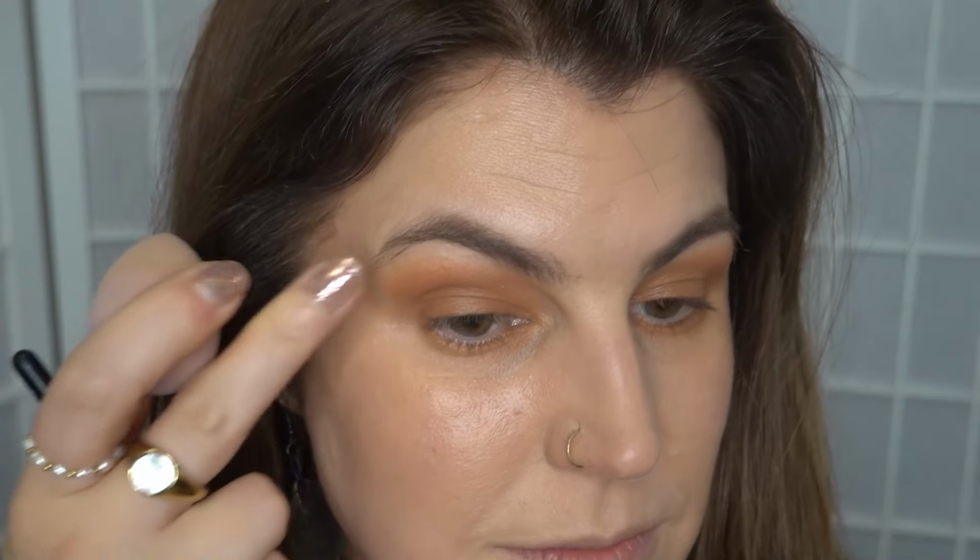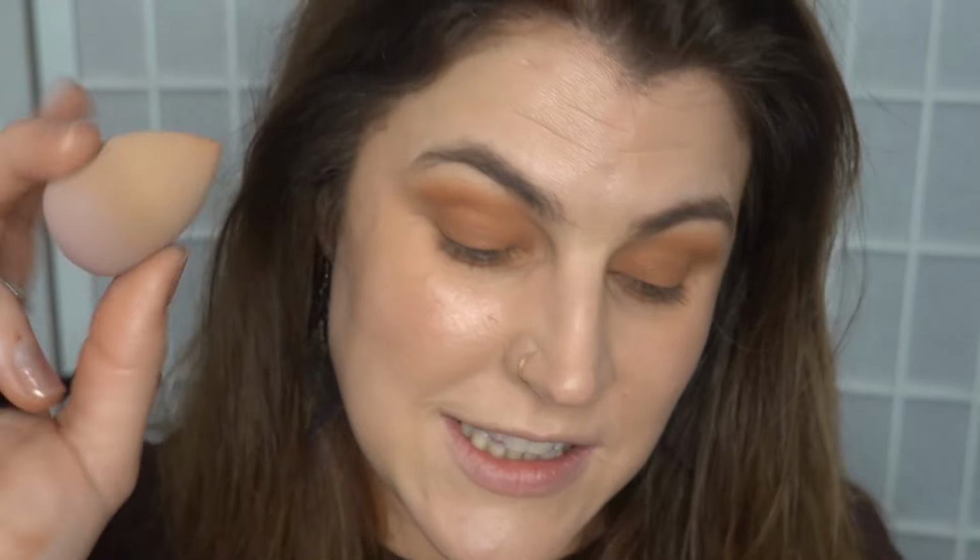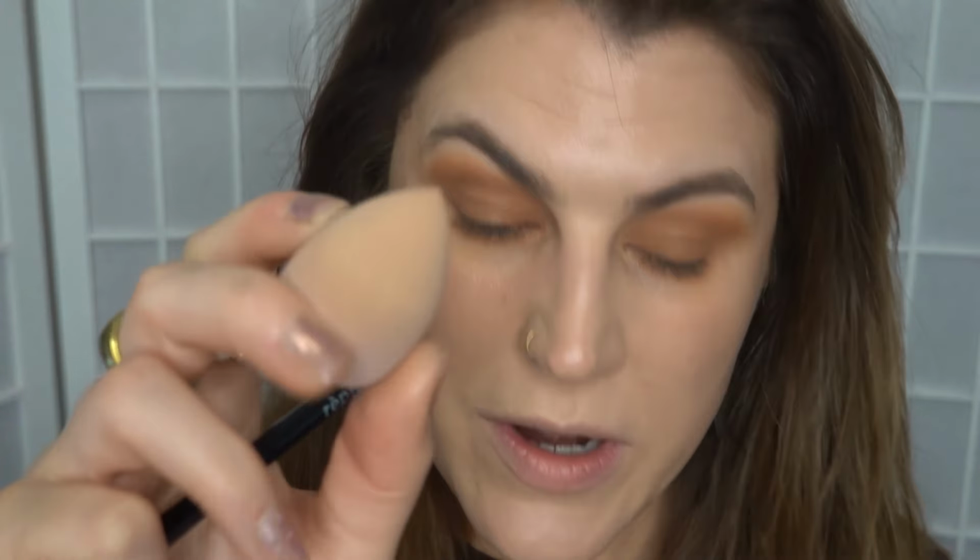I'm just using that little mini sponge to give it a bit of an uplift there. Oh, I love that color so much. I love this mini sponge. It's just useful for so many things, and it's small, so it's great for travel. This one I think is a Real Techniques sponge. They're my favorite sponges, Real Techniques.